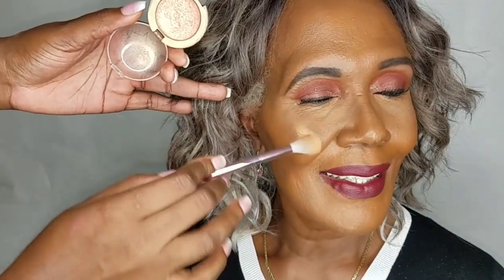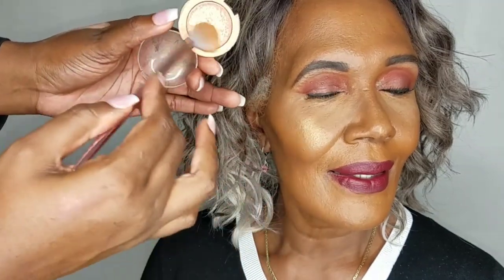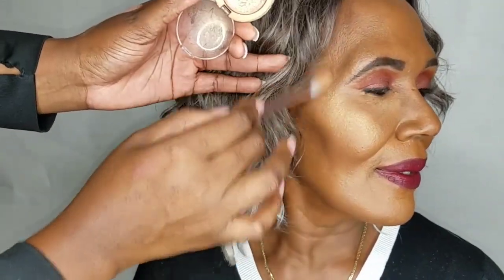And then I always use my finger and do the tip of the nose. Then I do the bridge area right here, just lightly. And then on this side, look towards this way, and smile. And then look this way. Take it all the way up there. And there you go. And then look at the camera. Perfect. So we are highlighted.